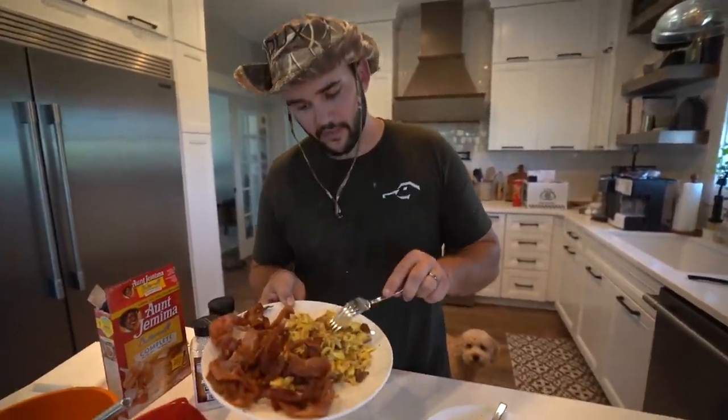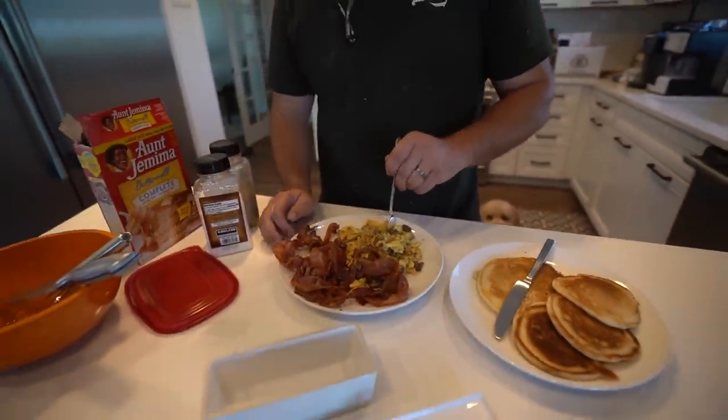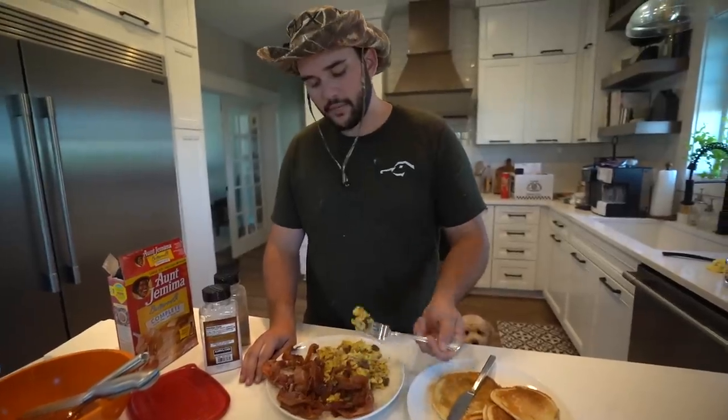Well, folks, made it inside. It is time to give this the old taste test. I'm starting off with the good stuff here. This is the teal with the eggs. You know, that griddle, it seems cool, but I probably could have cooked this same meal in half the time and done it better on a stovetop. I'm just not used to that strap, but here we go.